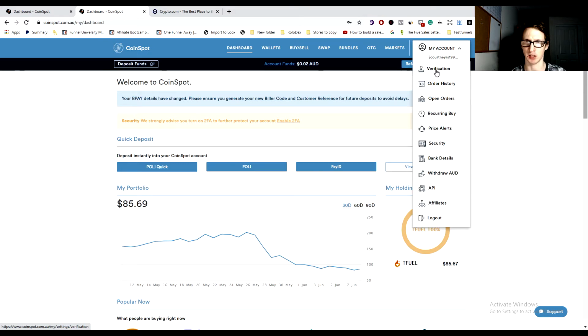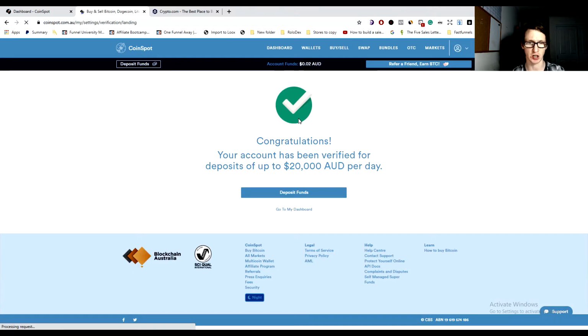So once you come on here, you want to click on verification. Now I'm verified already, but they will ask for ID, and then you just upload your ID and let the process take a day or two. It'll probably take only a day, so give it 24 to 48 hours. And then once you're verified, you will be able to deposit up to 20,000 per day and withdraw up to 20,000 per day, I'm pretty sure. Or maybe you can withdraw as many as you want. I'm not sure. I think it's unlimited withdrawals.